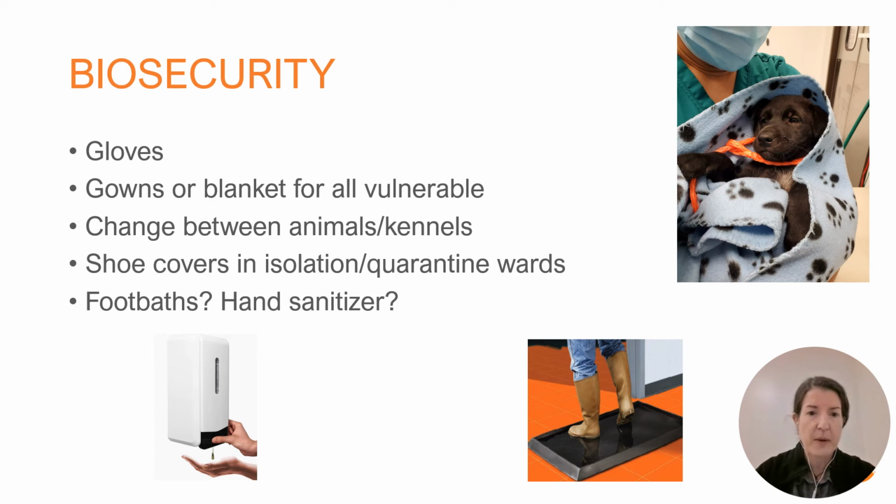Now, let's talk a little bit more about biosecurity and prevention. So again, biosecurity, it's important to wear gloves. And if we're holding those animals close to our bodies or we're moving them around the room, just gowns or even just a blanket over the top of them. And you can see that in this picture with the puppy. It's important to change those gowns or blankets and gloves in between animals or in between kennels.